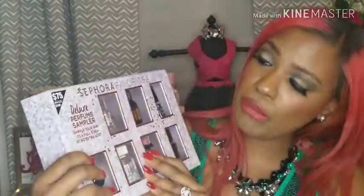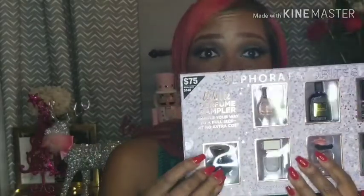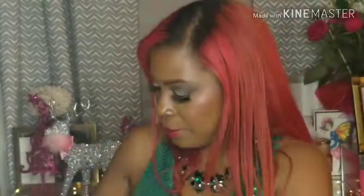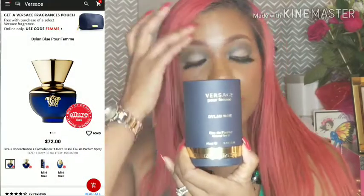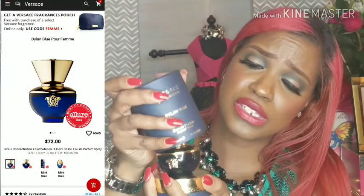So I bought this for myself, knowing dang well that I wanted this Versace. So I bought that, and then I went into the store, used my certificate, and got me my full size. You see how that worked? So now I have my full size, even though this one is little, but it's Versace, and look how cute it is. This smell, y'all have to go in there.